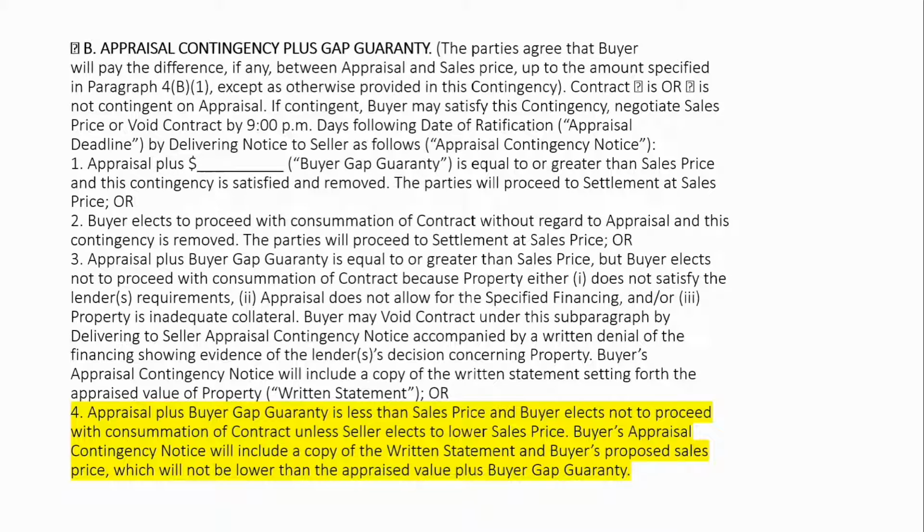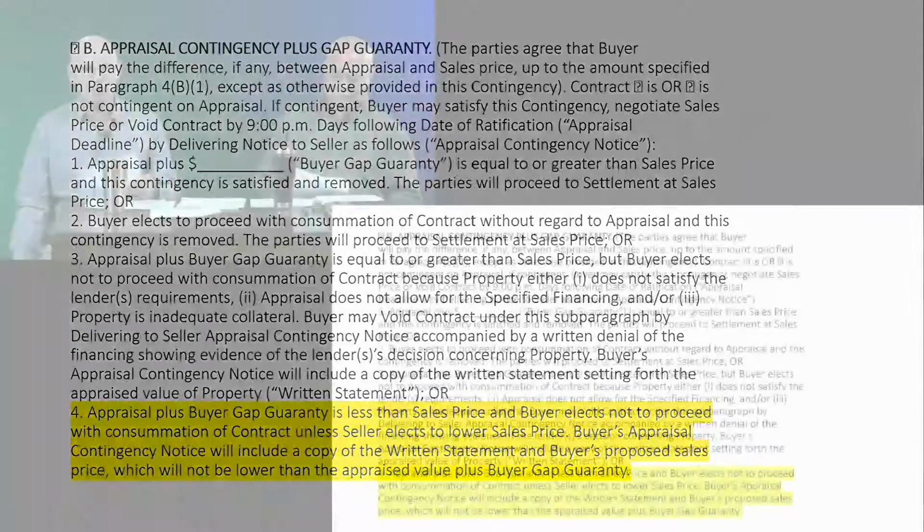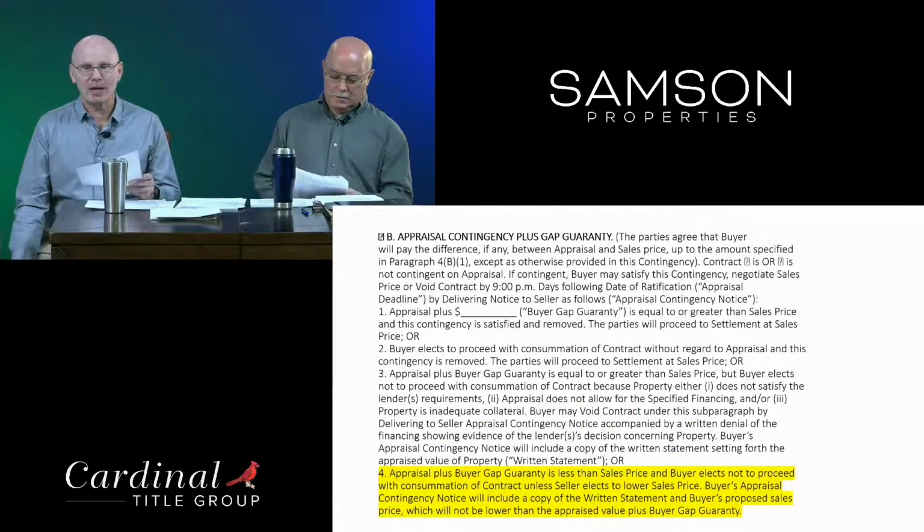Then they can't. They're not supposed to. It says here they're not. This number 3 would not apply, right? So they would have to. If it came in at $375 and the seller elected to lower the price to $375, the buyer's gap would include that $50,000, so that would make the new sale price $425, right?